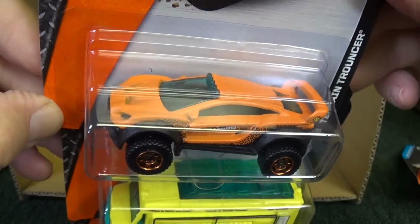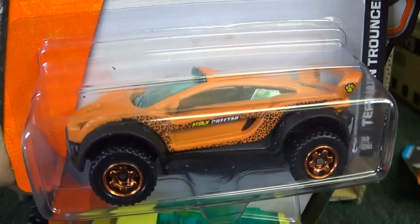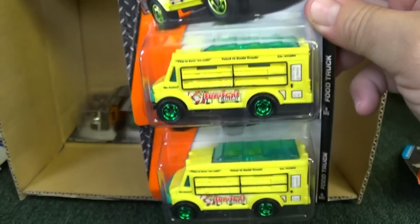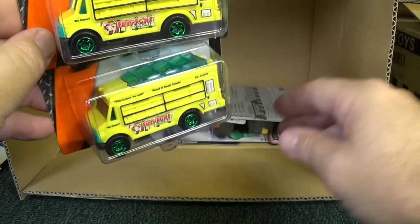Terrain Trouncer in orange. Nice decals. Is that like a cheetah pattern? Let me see if I can get up close. Kind of looks like it might be a little cheetah pattern in there. It would be neat if it had a total cheetah pattern. I opened up this one in the B case assortment. Took a look at the other side.